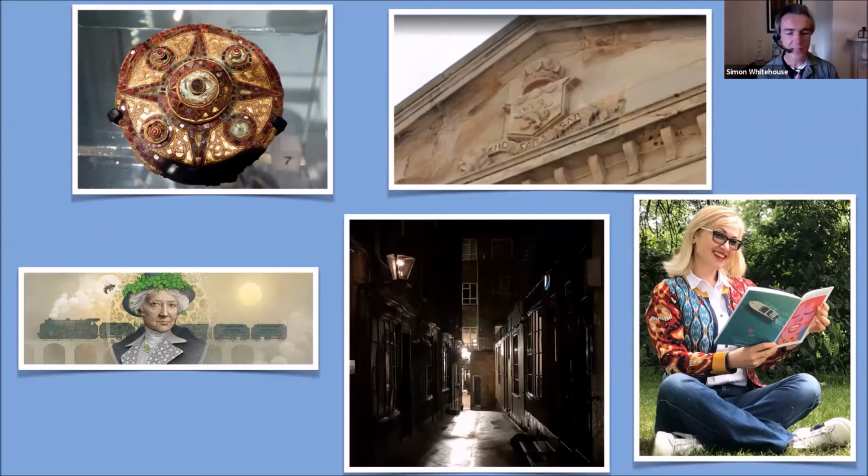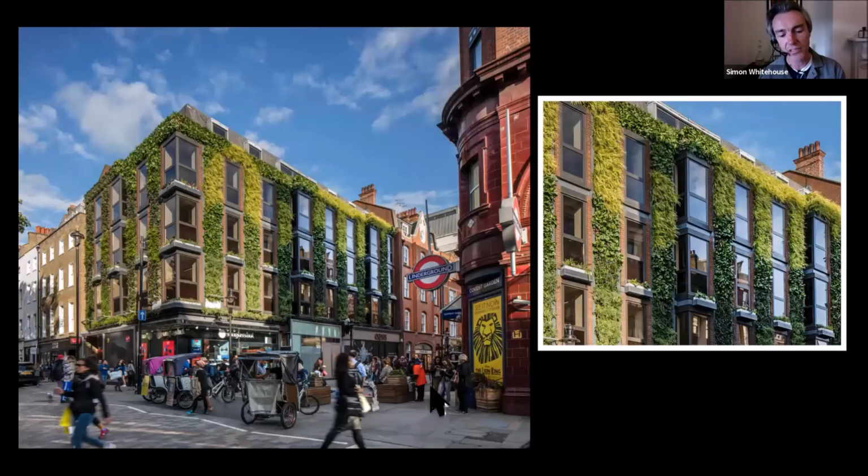So we can do all of these things, of course, just from the comfort of our own homes at the moment. And we can visit day and night, which I think is fantastic. Okay, so we're going to start at the intersection of Long Acre, which kind of is that street running up to the left, and this street, which is underneath the underground sign, and that's called James Street.